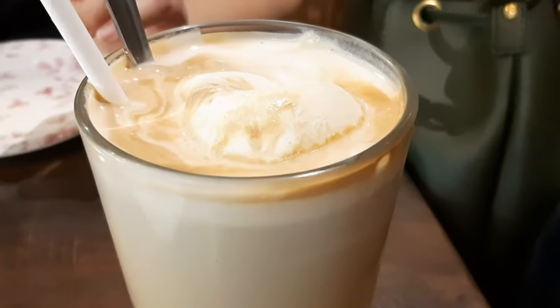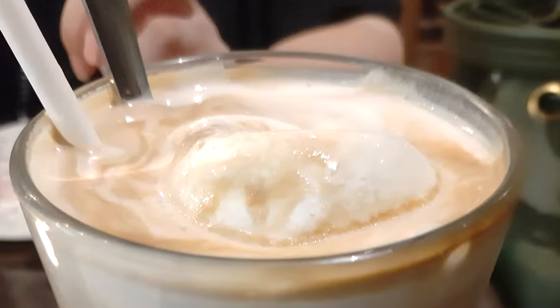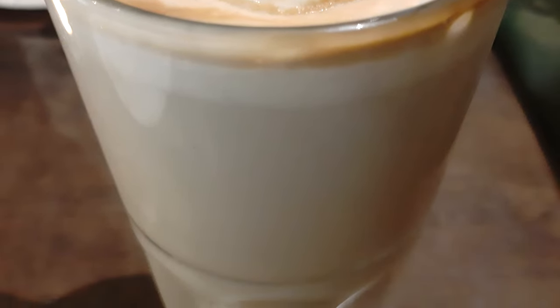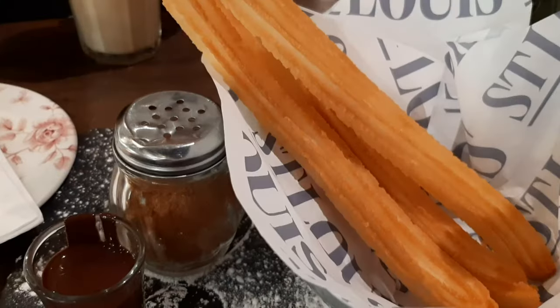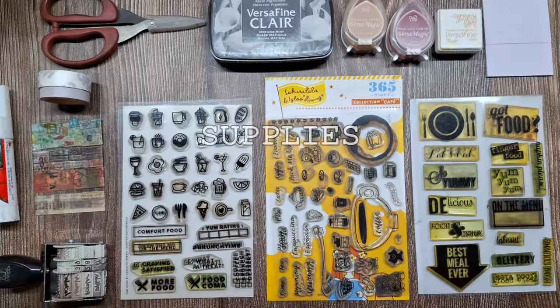The chill drink was a delightful surprise. The combination of rich coffee flavors and creamy vanilla ice cream created a harmonious blend of sweetness and caffeine kick. The churros were so delightfully crispy on the outside, while warm and doughy on the inside.